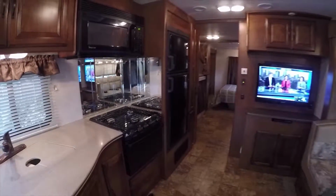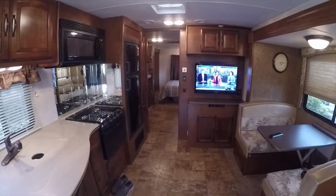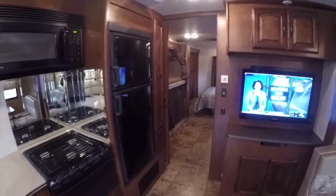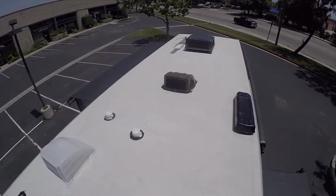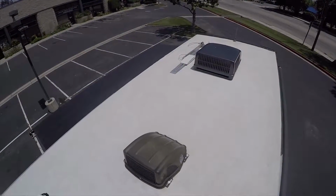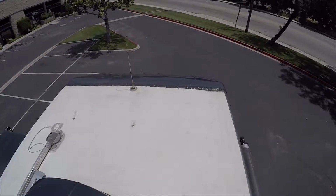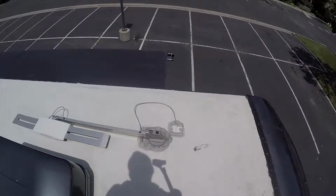So if you want something nice, you need to act quick to secure this one from me before somebody else gets it. Let's go take a look at the roof and take a look at the outside. Roof of this 34 BH, taking a look at it. It has weatherproof vent covers. The roof is in really good condition. It's been recently resealed, so all the roof gaps and everything are sealed up tight.